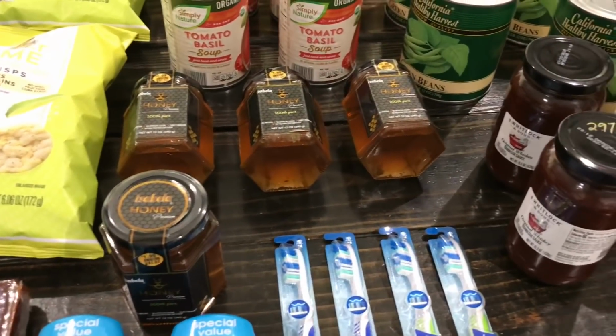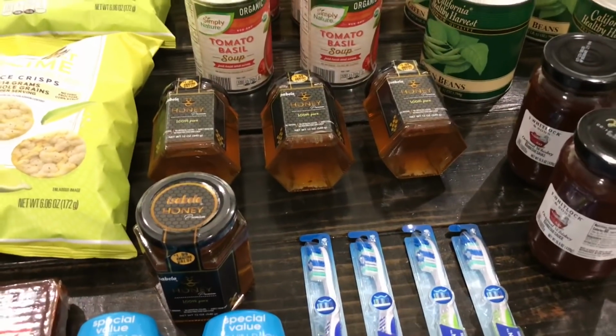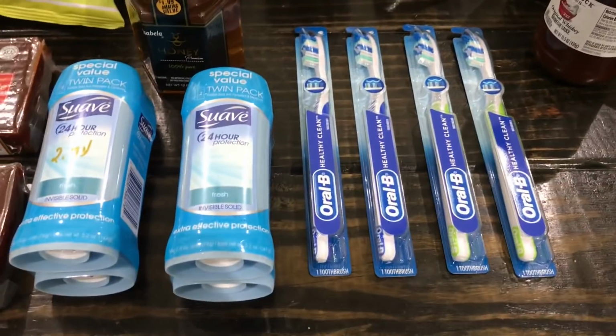I have 4 of those as well in my actual groceries over there, so we're big honey lovers. Moving on, some personal care items.